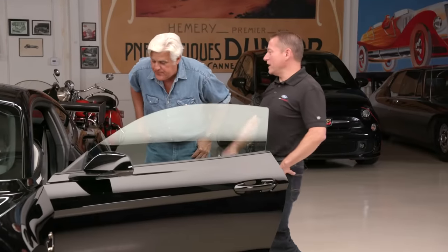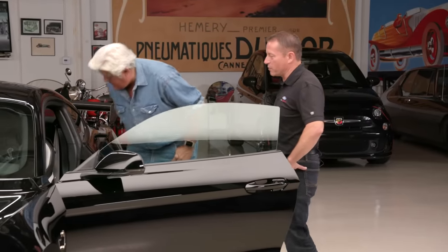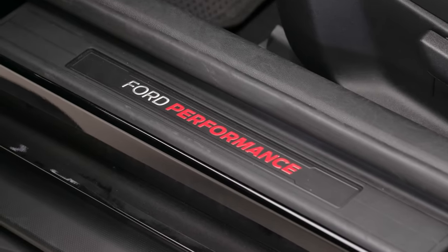You'll see there's no rear seat on the track package, Jay, which is what this one is. So for weight purposes and everything, we take the rear seat out. But when you get the GT500 without the track package, you would have a rear seat. Okay. This is new, Ford Performance. I don't think I've seen that logo. We've been doing that for a little bit now. If you look at the Raptors or any of our performance products, you're greeted at the sill with that Ford Performance logo.